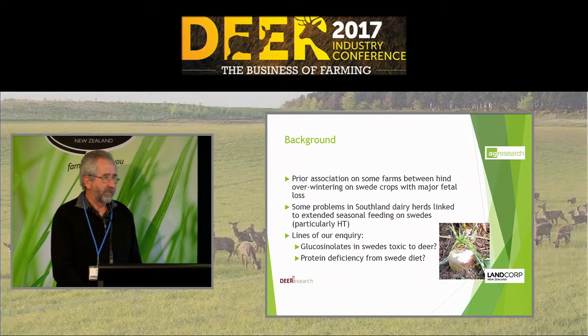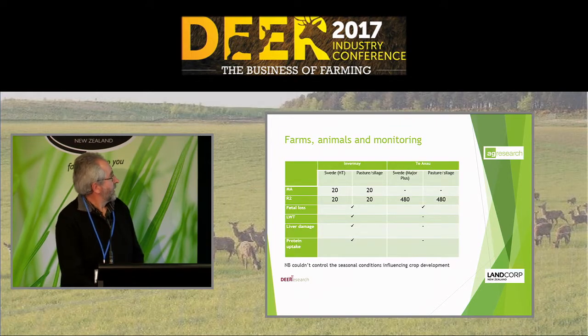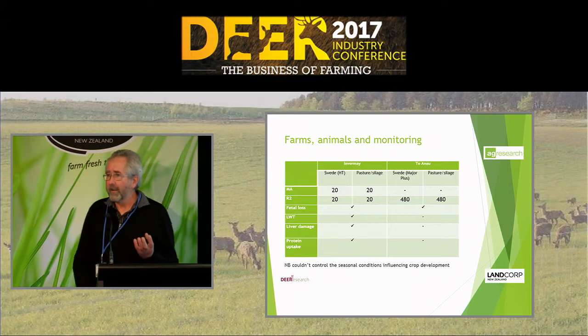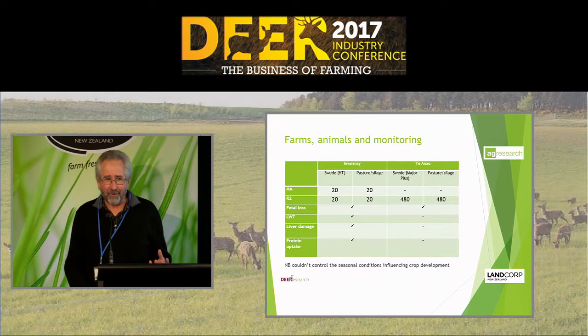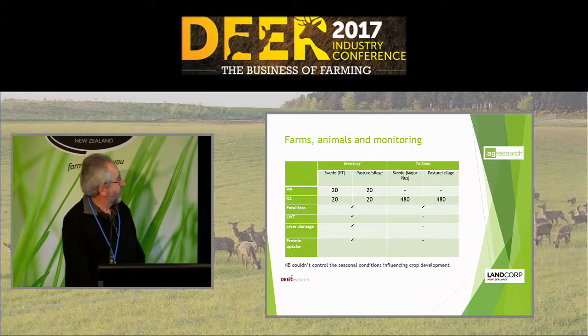So we thought it was very important that we at least look to see if this might be happening in deer. So we set up a couple of trials. I'll acknowledge right at the start, crops are notoriously variable year in, year out, and Swedes are a classic. They can be good one year and bad another year, and it's impossible to replicate those conditions in the field. But we wanted to take a stab and see if there was an association with abortions.